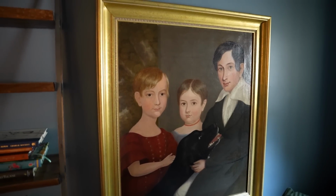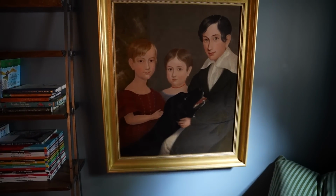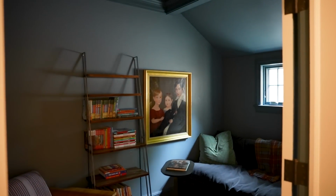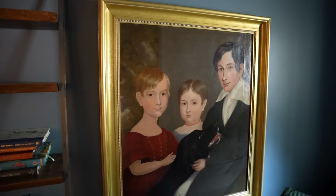I think this is one of the only pieces in the house that's antique. She's very much more of a contemporary art collector, and this is an anomaly in that it is actually a historical piece. You can see where it's been reframed over the years. It was made smaller and then made larger again. So I think the layers to it are really fun.